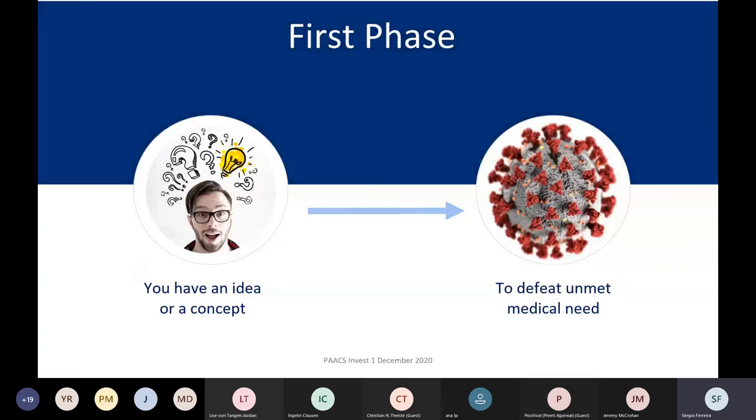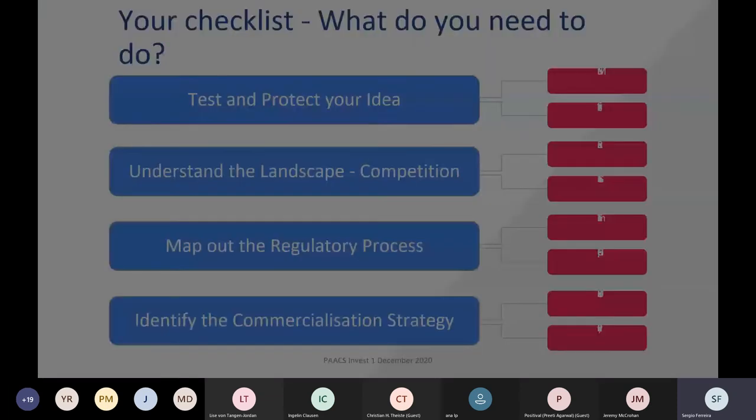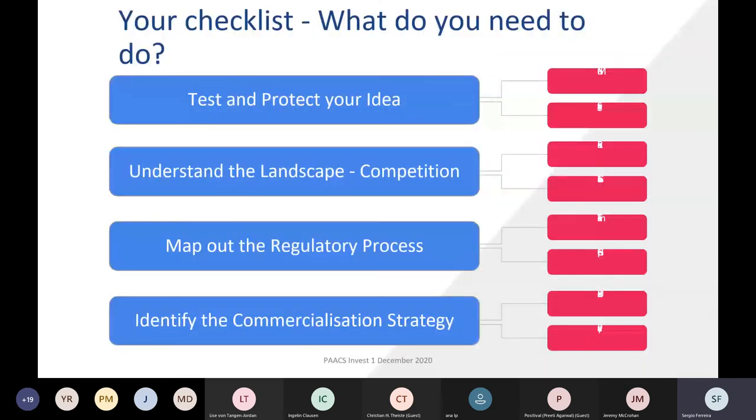Okay, so as I was saying, the first phase, you have an idea, a concept, and that concept is to defeat an unmet medical need. That's really the first key point when you're tackling the start of a life sciences company. Your checklist, what do you need to know? What do you need to do?